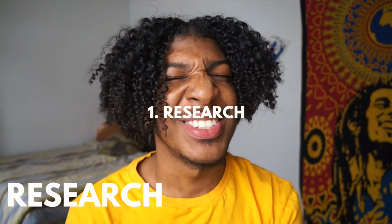So this list isn't in any order, ascending or descending. Actually, some stuff I'm just thinking off the top of my head, so we'll see how this goes. First thing is to research. That is one of the most important things when growing your hair. You need to know everything that you're doing to it. You need to do some form of research on products, on methods that you do to your hair, on tools that you put in your hair, anything in general. You need to research it and know what it's supposed to do, what it's actually doing, and how it's doing it. You may find out that something you've been doing for a long time is actually doing more damage than benefit.